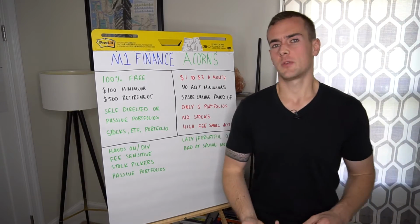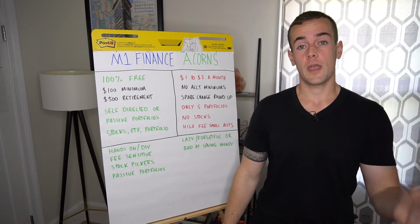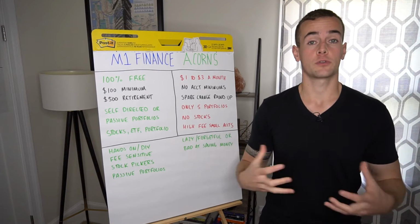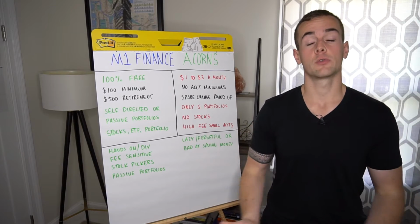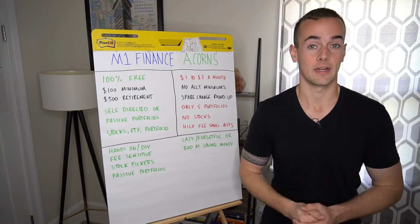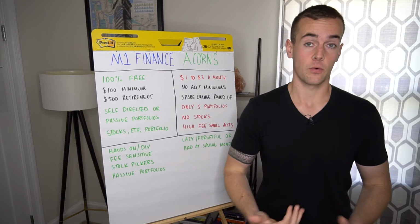The next key difference between these two accounts is the minimum investment to get started. With M1 Finance, your minimum to open an account is $100, and if you're looking to open up a retirement account, that is going to be a $500 minimum. Acorns has really cornered this market by offering no account minimums, so you could literally get started with absolutely no money. If you have like $2 to get started or whatever it may be, you can open up an account with them.